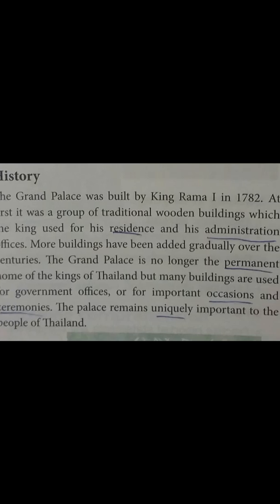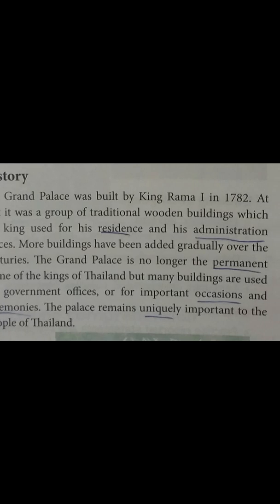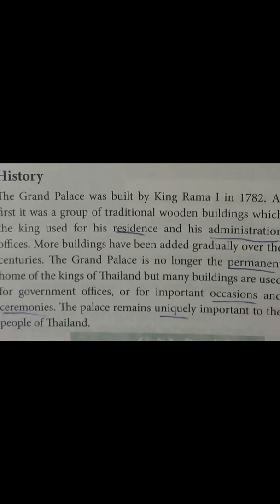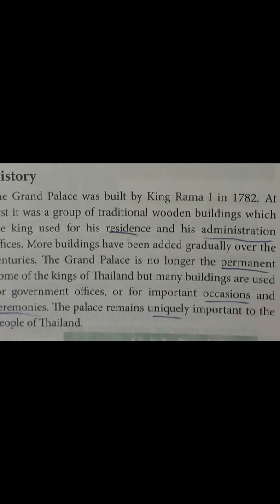The palace remains uniquely, here means in an unusual way, يعني بطريقة فريدة أو بشكل فريد, important to the people of Thailand. So this place, the Grand Palace, is important for the people of Thailand.